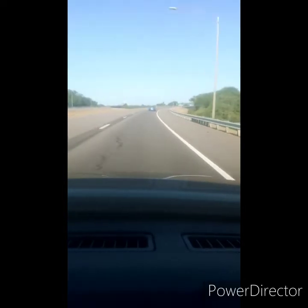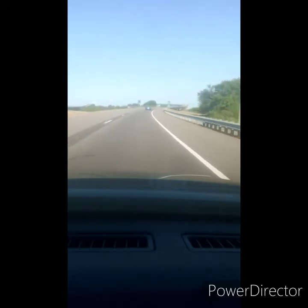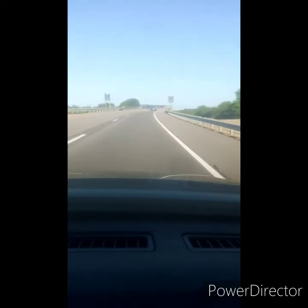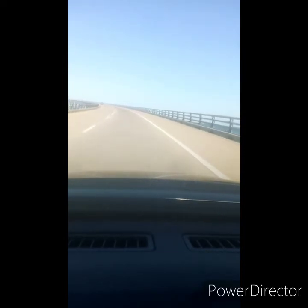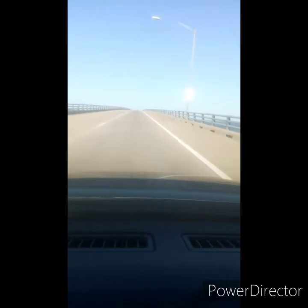Right now, they're building 2 new tunnels as we speak, because inevitably they want to make this an interstate. I'm going over the new section right here. I believe this is what they call the western section of it. Now, back to the tunnels: they're going to be completed around 2025, from what I understand. And the toll is $18.